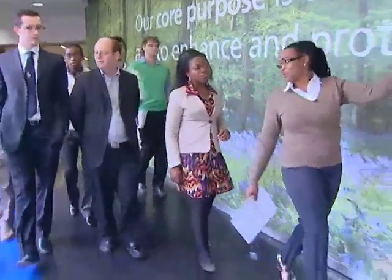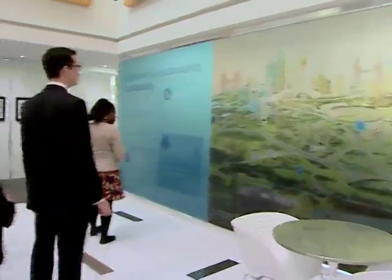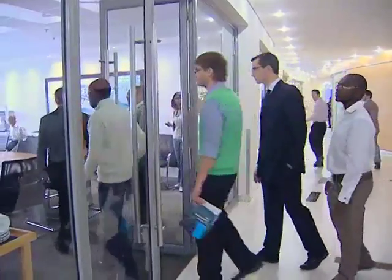To give them a sense of how the institution operates, Nazime Masocha, Head of Recruitment and Assessment, gives the contestants a tour of the company headquarters. It was then into the boardroom for a sit-down with Chief Financial Officer Richard Faber.